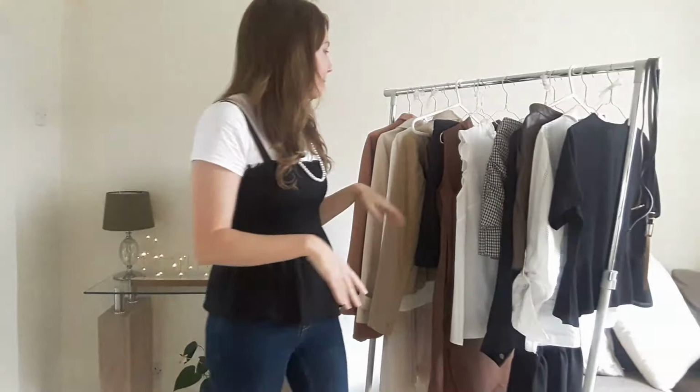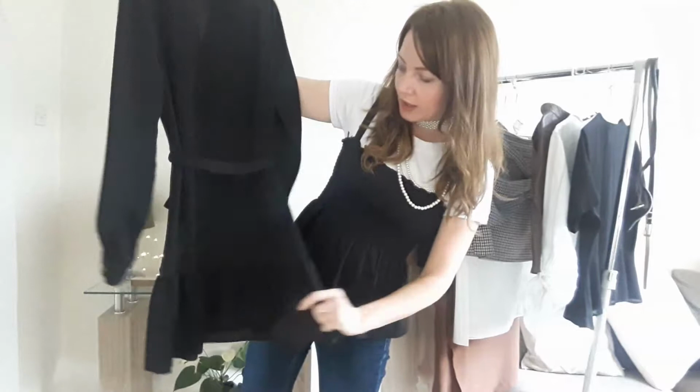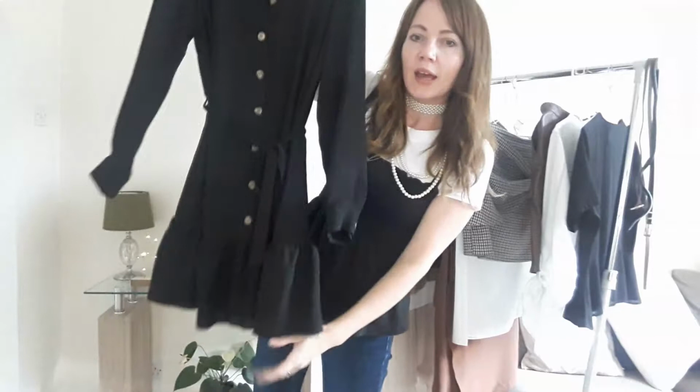So my next item I'm going to show you is this lovely dress. Now this was fairly recent from Matalan. Again, very easy wearing, really great fabric, and it doesn't require a lot of ironing, you just wash it and hang it up. It's almost like a georgette kind of fabric. It's a little bit crinkly, but has a slight sheerness to it as well. It's got this ruffle detail at the bottom, so it looks a little bit boho.